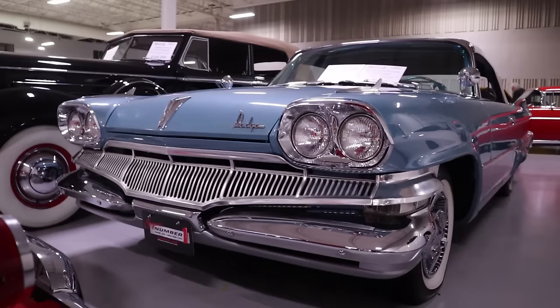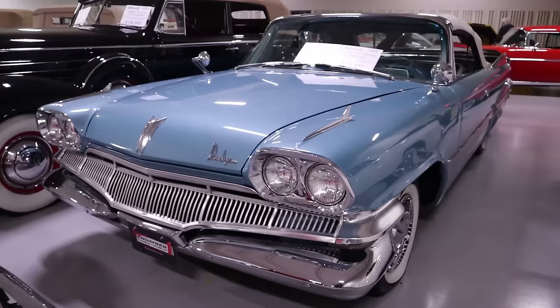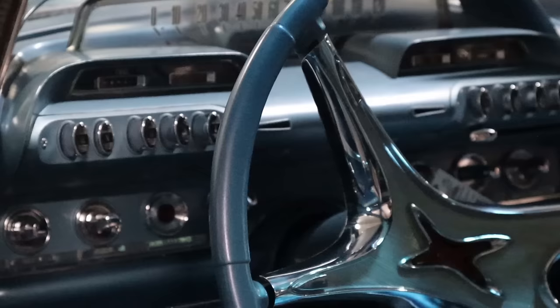Here's one I don't know that I've ever seen before. A Dodge Dart Phoenix convertible. Look at this. Wow. That is, yeah, a two-door convertible. Look at this thing. Pristine condition, holy cow.